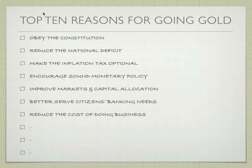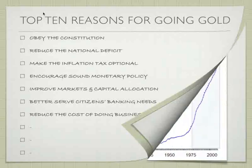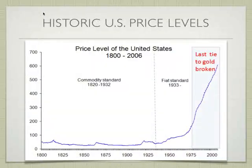point here is to reduce the cost of doing business. So how would that work? If we look here at historic price levels in the United States, you get a very interesting picture of the purchasing power of the dollar over time.